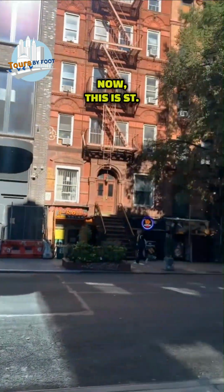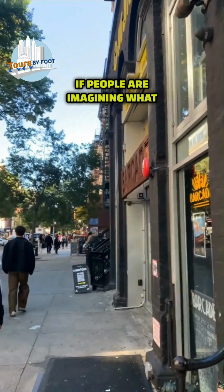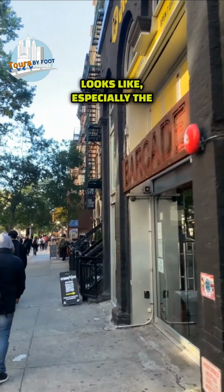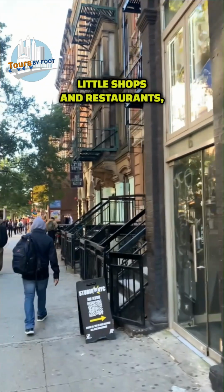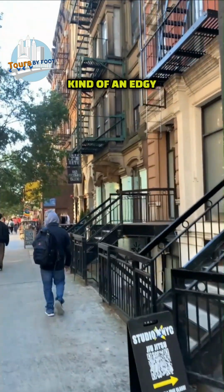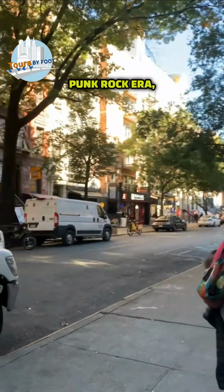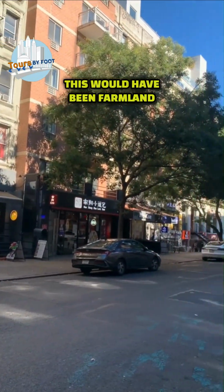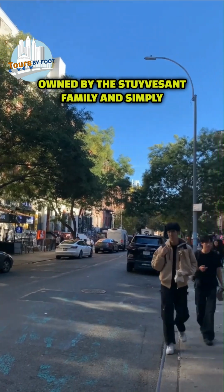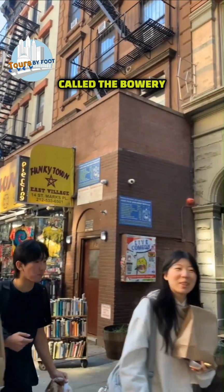Now this is St. Mark's Place. Sometimes I think if people are imagining what a New York City neighborhood looks like, especially the East Village, this is what they're picturing. All these tiny little shops and restaurants, kind of an edgy punk rock vibe. Back in the 70s, during the official punk rock era, this was the punk rock neighborhood. So originally, this would have been farmland owned by the Stuyvesant family and simply referred to as the Bowery. Part of the East Village is still called the Bowery to this day.